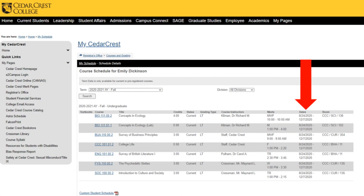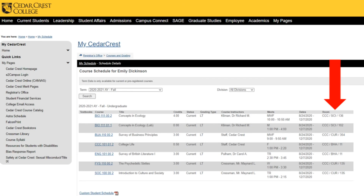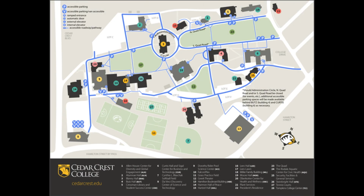The date column tells you the first and last days of the semester. If you ever have a weekend class or an accelerated class, your dates will likely be different from the other classes in a 14-week term, so keep an eye on these dates. Finally, the rooms column gives us more abbreviations. For this, I encourage you to visit the campus map and identify the buildings that match with these codes.